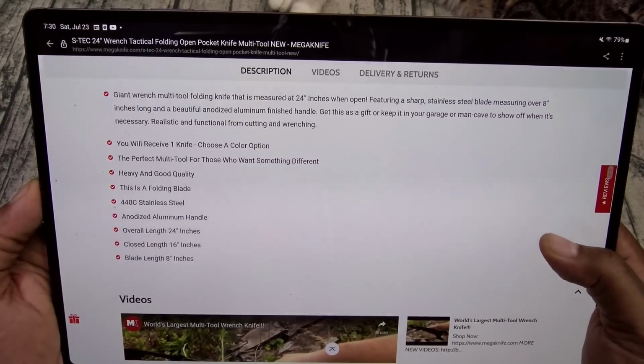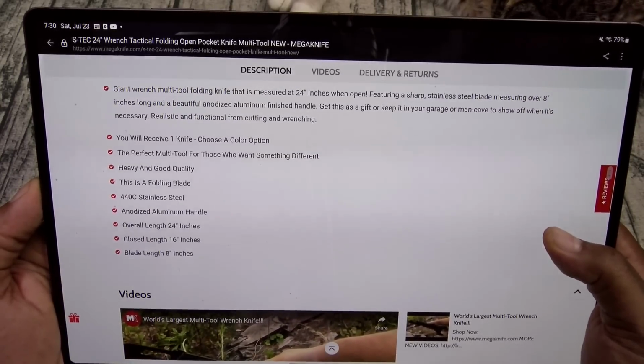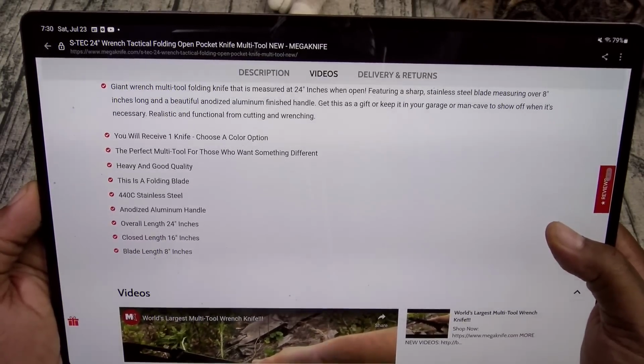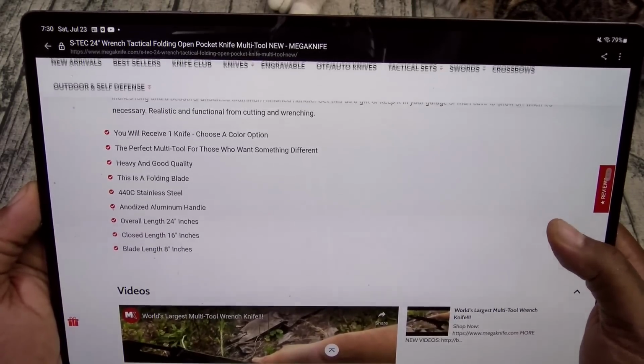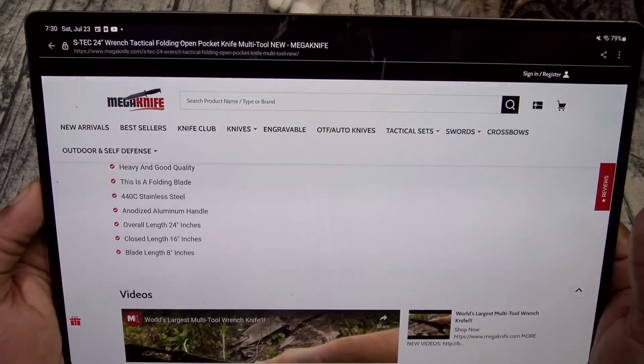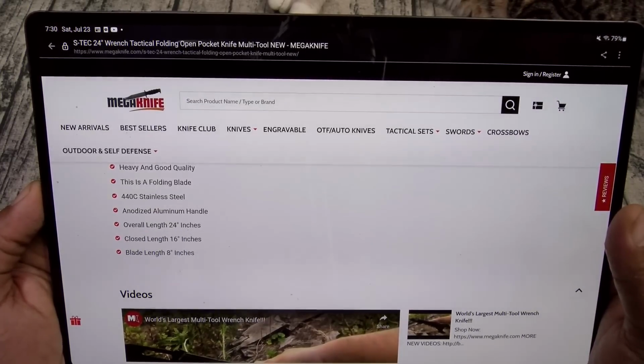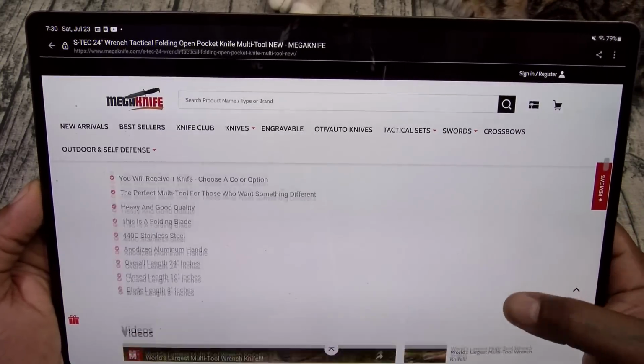So you're going to receive one knife. This is the perfect multi-tool for those who want something different and unique like me. It's heavy and good quality. This is a folding blade, 440C stainless steel, anodized aluminum handle, over 24 inches long, 16 inches closed, and the blade length is 8 inches.